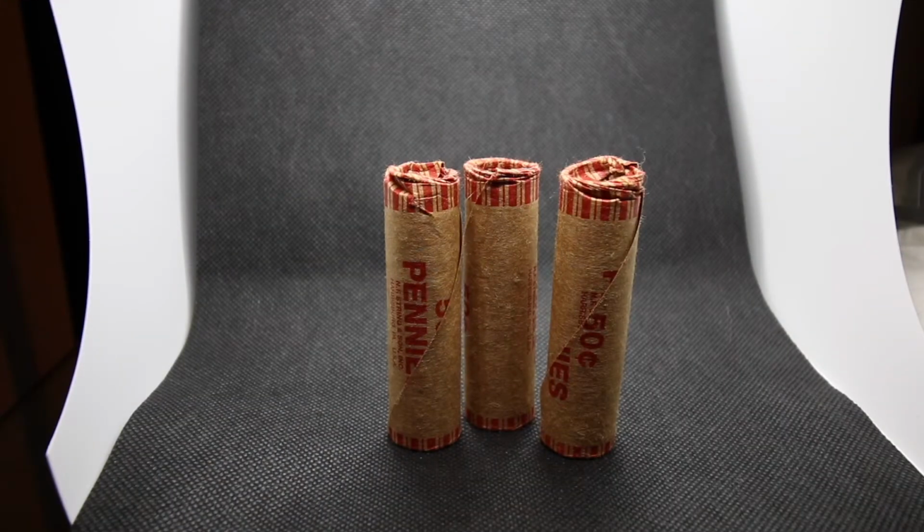But let's get to these penny rolls. All right, everyone. If you recognize these rolls, that's because they were used in a previous video. If you've watched the first eBay auction series video I put out, you'll notice this was one of the items that I purchased to see if it was worth anything. The description of the auction was very clear and very plain. These are 3 wheat cent rolls with dates ranging from 1909 to 1929. That's what the auction said. And it contains all 3 mints: Philadelphia, Denver, and San Francisco.